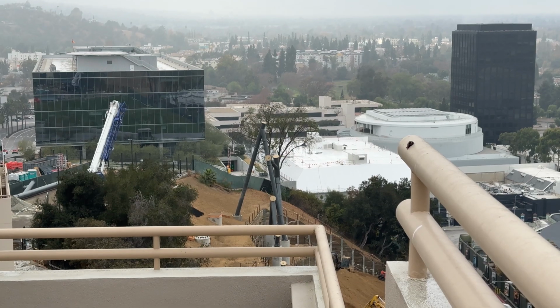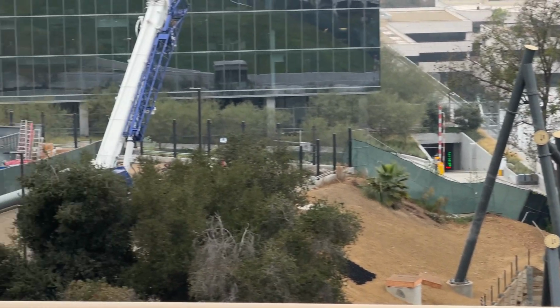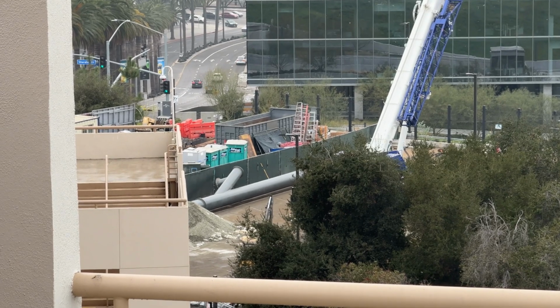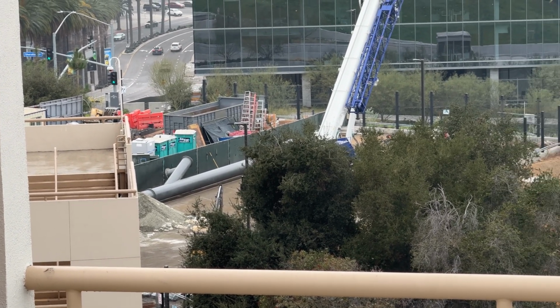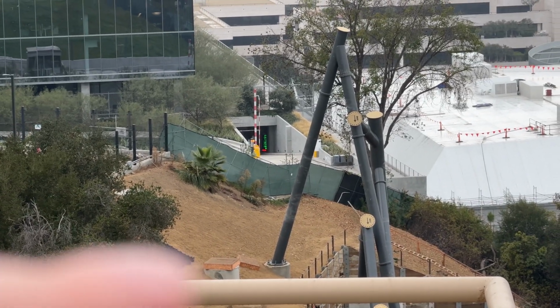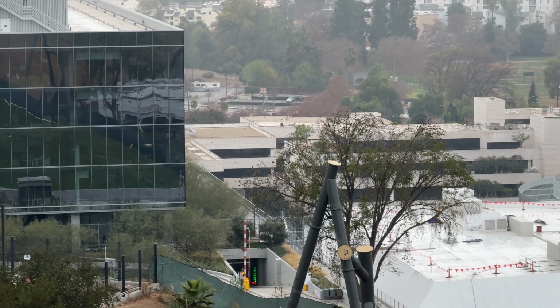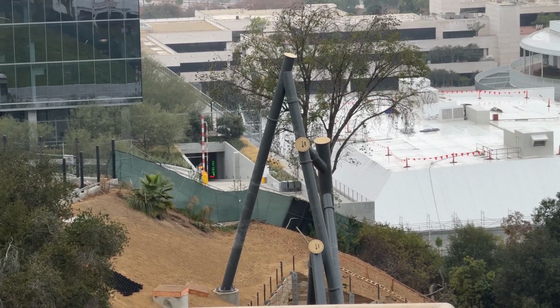It hasn't changed from the last time I was here, and that column is still being staged over by where those porta potties are. So I'm thinking that's gonna go maybe right there, and it'll kind of rise up a little bit taller. That's gonna be a fun section of the coaster, by the way.